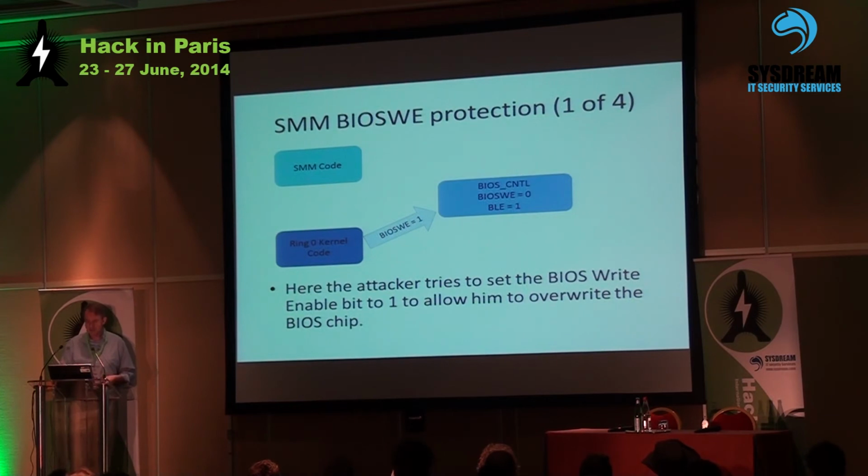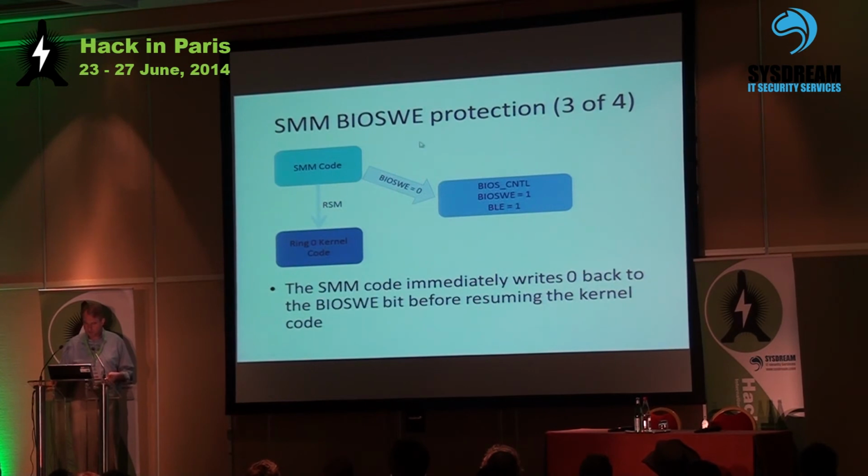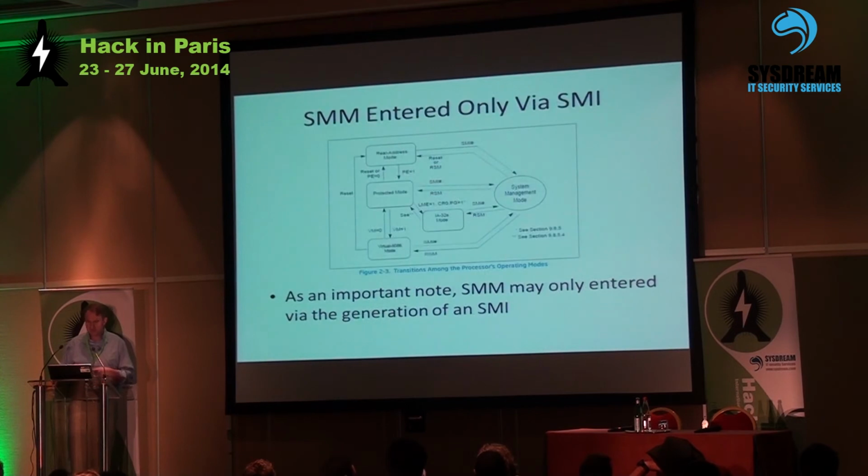So here's just a step through the process. We have the attacker process here running as ring 0 because it requires either port I/O or the ability to map memory. So we have BIOS control here with BIOS lock enabled, set to 1, so that when the attacker flips this bit to 1 to make the BIOS flash writable, it generates a system management interrupt. The CPU transitions to system management mode. BIOS write enable is reset back to 0, and the system resumes back to the attacker's code, or any application for that matter that attempts to set BIOS write enable with the BIOS lock enable set. And thus the BIOS remains read-only.